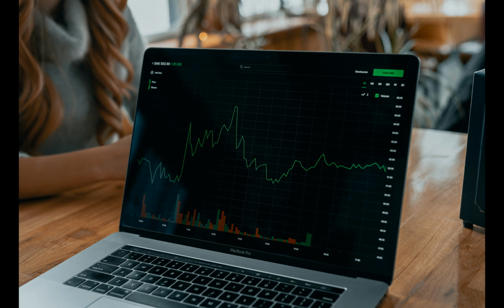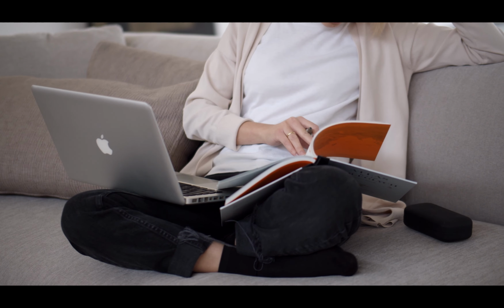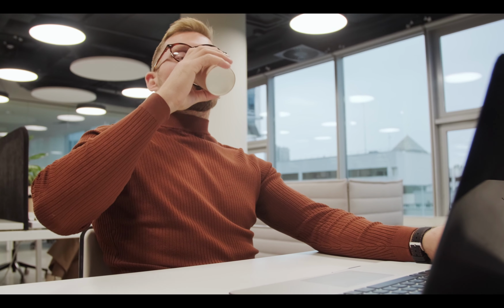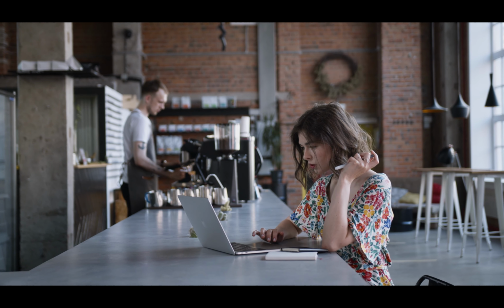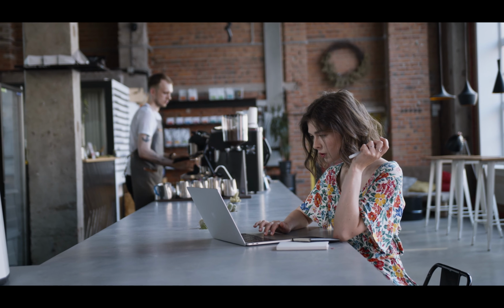Your Apple device can be a powerful tool for researching investment opportunities, managing your portfolio, and staying up to date with market trends. So, whether you're looking to embark on a freelancing career, launch your own online business, become a content creator, participate in the gig economy, or make smart investments, your MacBook holds the key to unlock your money-making potential.